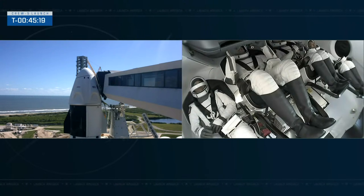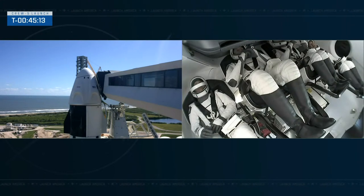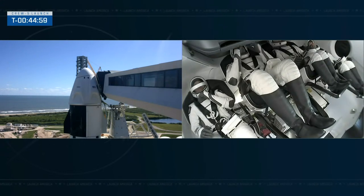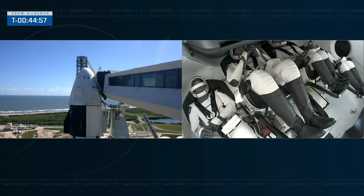All right, quick recap there. All really good news. It sounds like the final poll has been conducted and all of the responsible engineers polled go, as well as the range. They polled ready for launch, and the NASA launch team is also ready for launch. So everything continuing to look good. We just heard there that the crew access arm will be armed for retraction, meaning it will move away from the Dragon capsule.